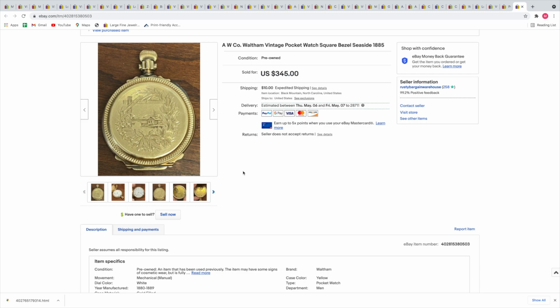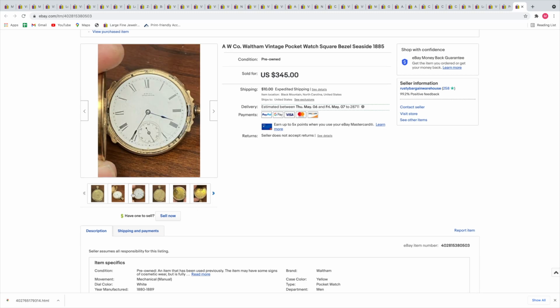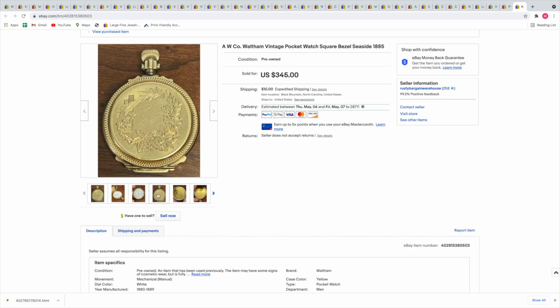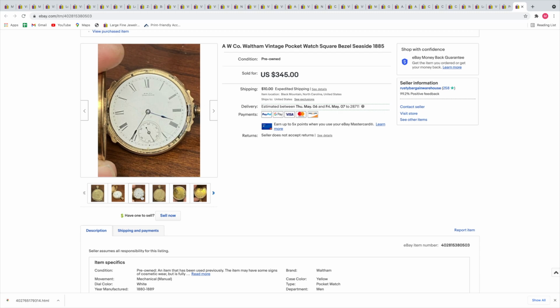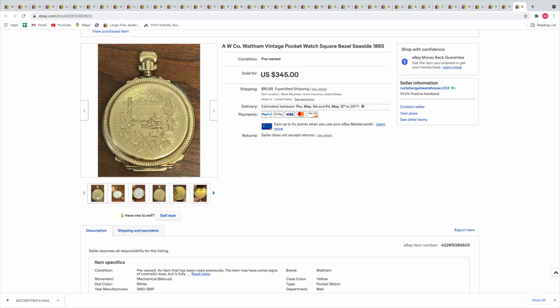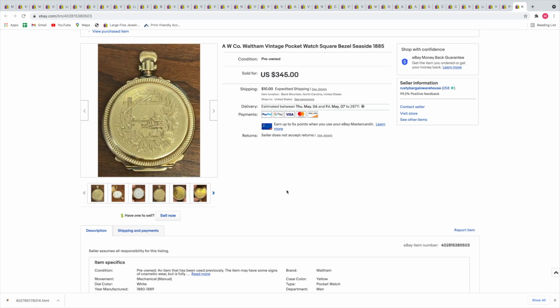So it was great. This is a Waltham from roughly the mid 1880s. Really awesome. It says Seaside on the inside. I don't know exactly what the movement is. I don't know what it's called. It may be the Seaside movement. I don't know how many jewels it has, but it had a really nice kind of etched scene here on the front and on the back. Really awesome, guys.